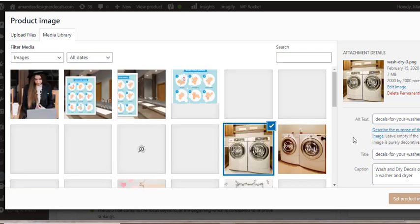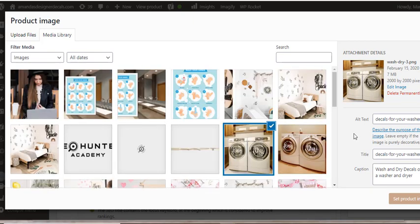Okay, so when you add a product, you're going to add pictures, obviously. One of the things you need to do is you're going to see this area called alt text, and no matter what platform you're on, this is WooCommerce. Shopify, they all have this. It says alt text, and this is a way for Google to actually read your pictures. Google can't tell what a picture is because it's electronic. So what they do is they read this part right here that you type in.